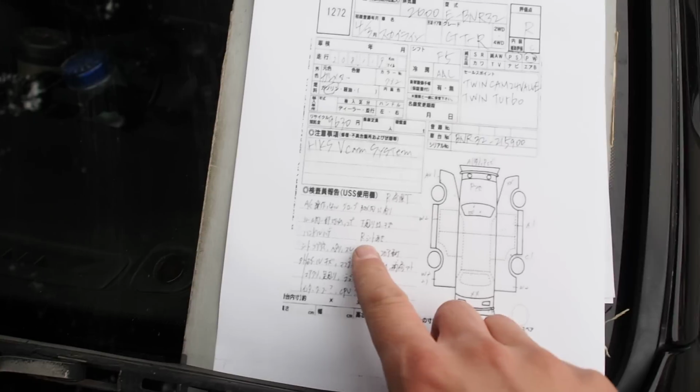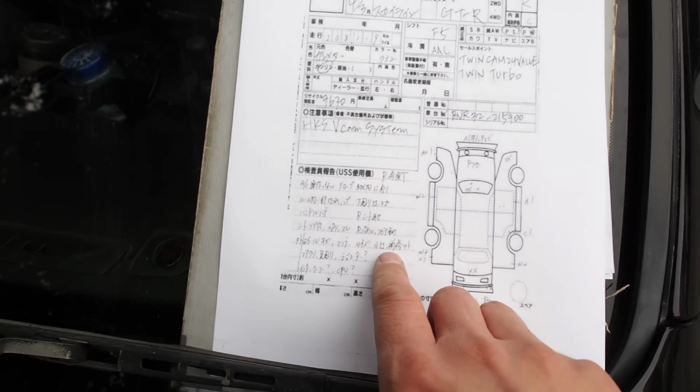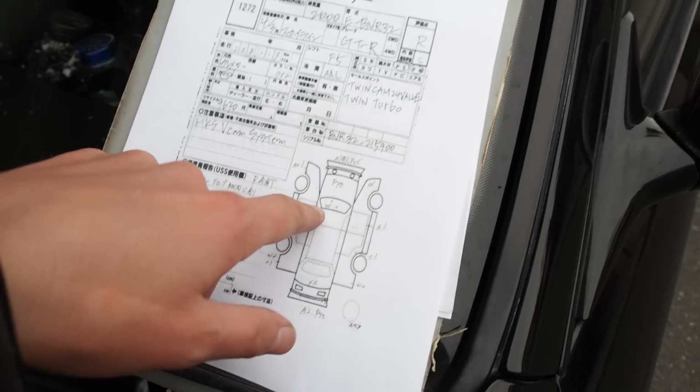Okay, underside scratched and dent. Rear seat, I already went over that. Rear panel and floor dented, small scratches, small dents, repair marks. So uneven paint here. And W2.